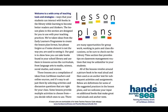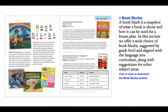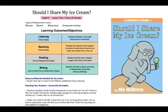The fourth section of the Teacher's Resource Guide is called Lesson Plans, and this by far is the largest section. It is organized by grade level with 5 lesson plans for each grade, K through 3. The lesson plans have suggested activities that teachers can do with their students before, during, and after reading the books listed here. Let me show you a few examples.